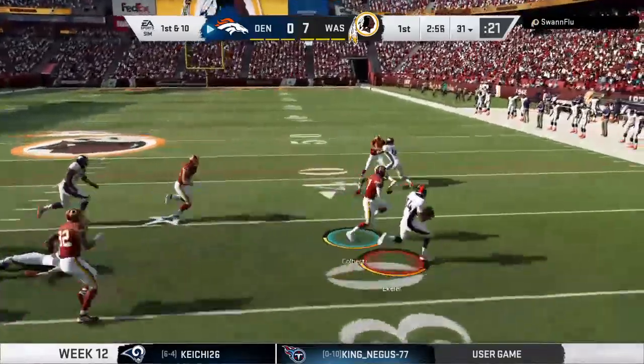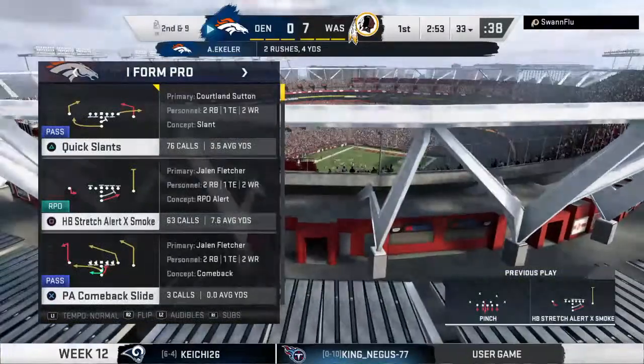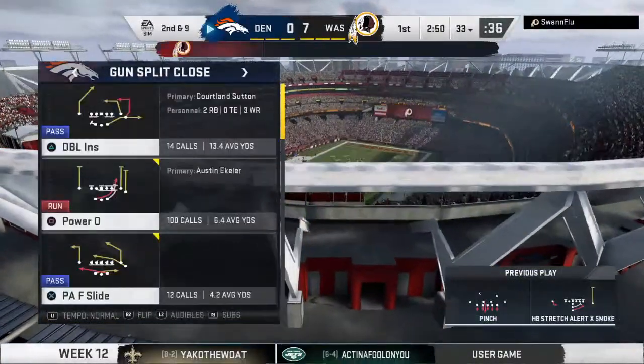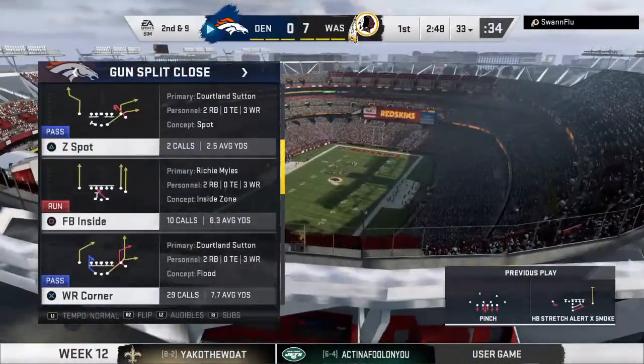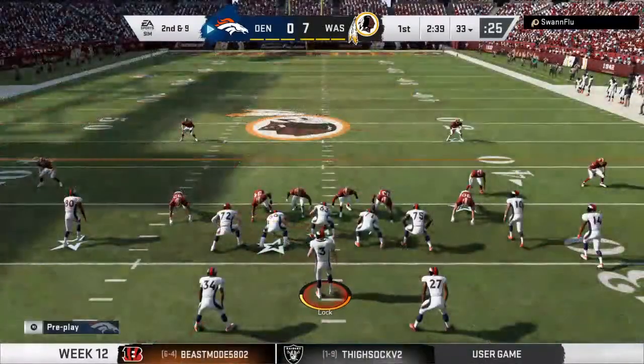Running on first down, Eckler. Just a yard on the first down carry, so it's 2nd and 9. Well, we saw them there trying to get it to the outside, trying to get to the perimeter, but not a whole lot of room there. But there's got to be one positive to that.